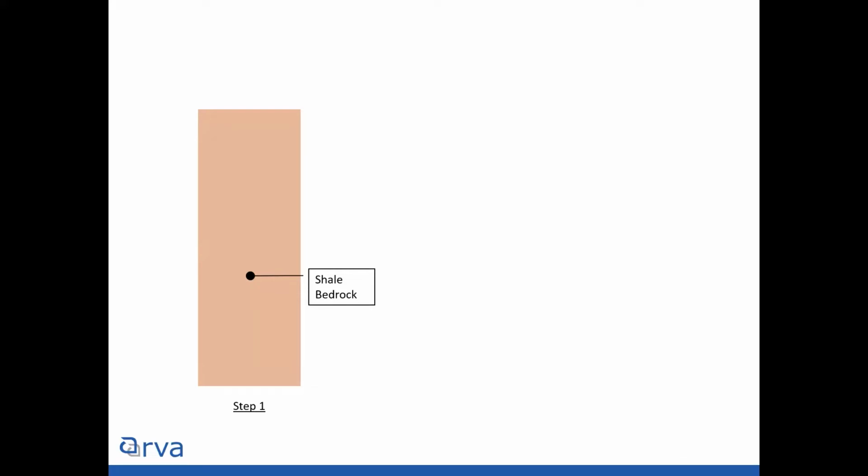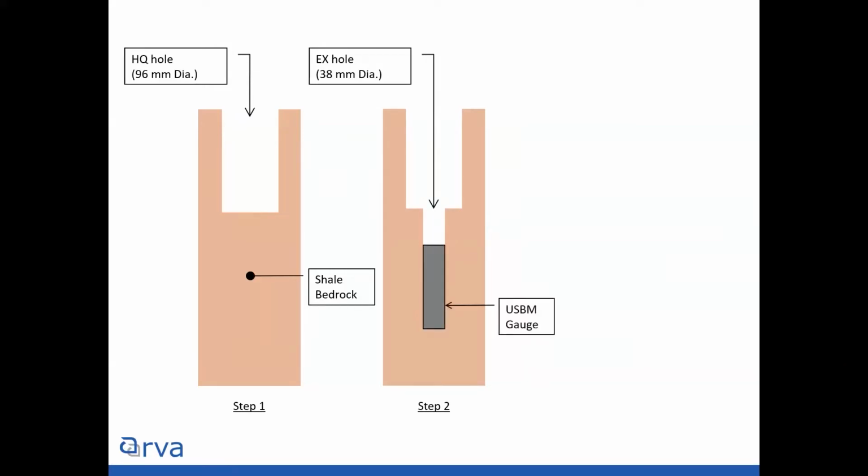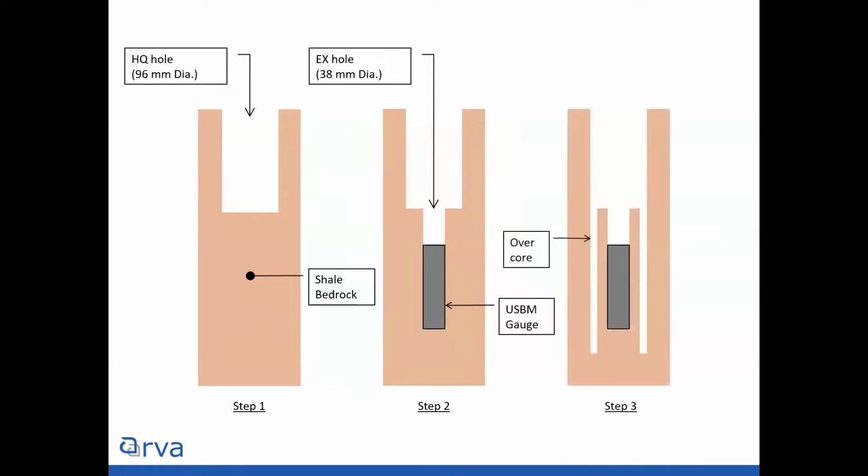And the method starts with determining the depth at which you want to do the test. So if your tunnel's at 50 meters deep, you probably want to do a test at the invert and the obvert and the spring line. So you drill an HQ size hole, which is 96 millimeters in diameter. Then you drill another smaller hole inside of it, an EX size hole. And you put inside of it what's called a USBM gauge. Then you overcore beyond that gauge.